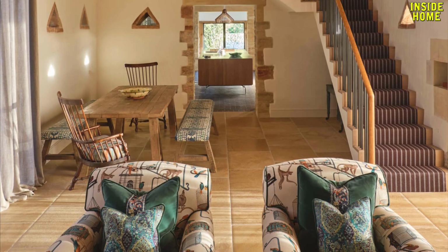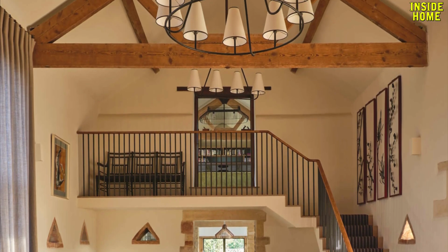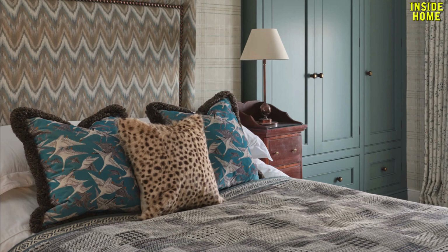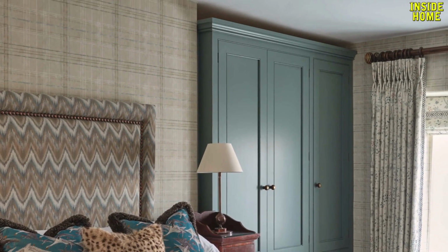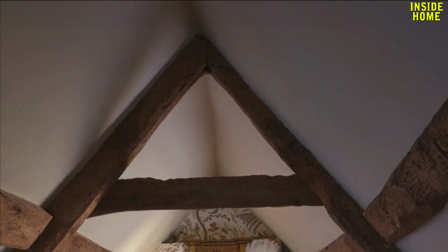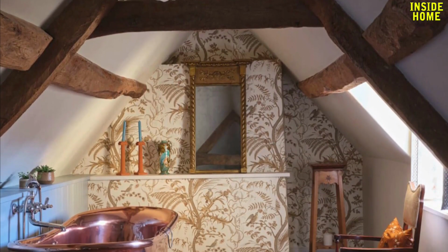To maintain historical authenticity and visual softness, the color palette would have leaned into muted, nature-inspired tones. Soft blues, sage greens, and warm ochres subtly enhanced the architectural elements without overpowering them.